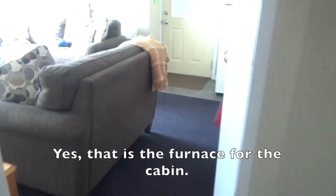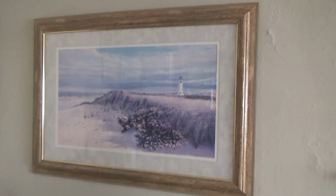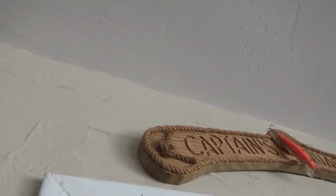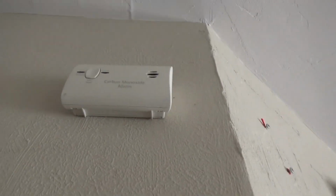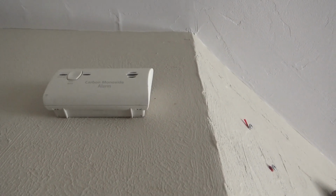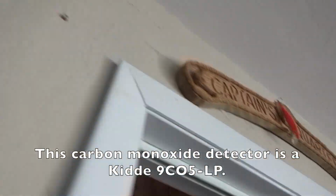So anyways, let's head on out and explore the kitchen. So to your right here we got your little table where you can eat. A nice little picture of a lighthouse and a beach. And here you got a carbon monoxide alarm up here. It's nice they have it. So that's what it looks like. I'm not gonna test it right now because I don't want to annoy my grandma, my brother, and my mom outside.